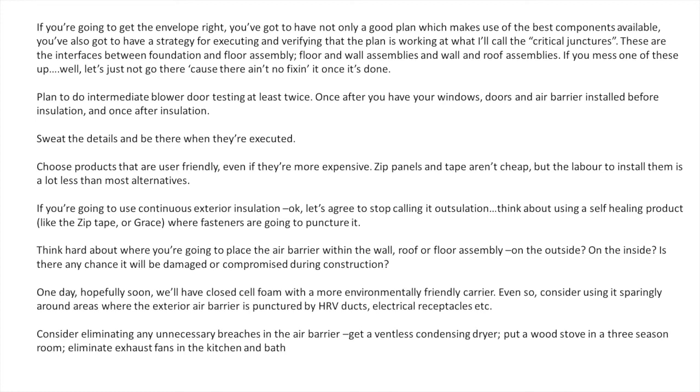Choose products that are user-friendly even if they're more expensive. ZIP panels and tape aren't cheap, but the labor to install them is a lot less than most alternatives. If you're going to use continuous exterior insulation a la Dr. Joe, okay, let's agree to stop calling it insulation. Think about using a self-healing product like the ZIP tape or Grace, where fasteners are going to puncture it.